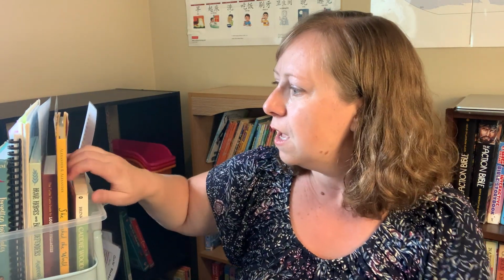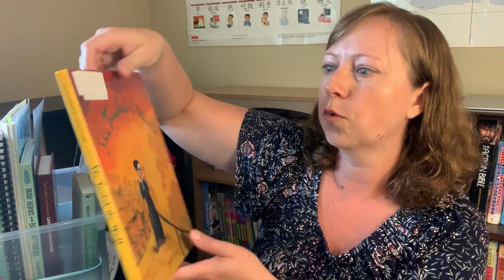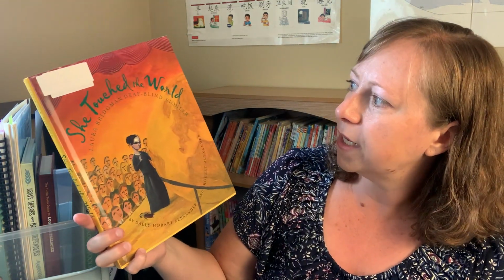All right, so our first read aloud of the year is going to be Katie Woodlawn. I think I did read this as a child. I am not sure. I don't really remember it, so that should be interesting. So that's our first read aloud. And I have another read aloud here, and it's called She Touched the World: Laura Bridgman, Deaf-Blind Pioneer. This is more for science because we are learning about senses.